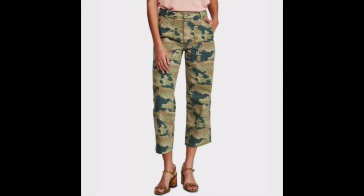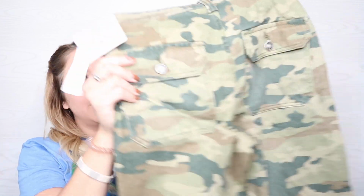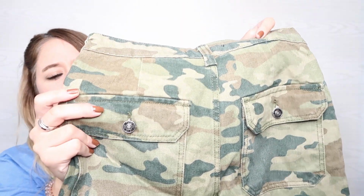Free People. This is We the Free, size 27. Macy's sells Free People? I didn't know that. It has a Macy's sticker on it, but it has a Free People tag, the original tag. So these retail for $98. These are just camo jeans. They look like that. They're kind of like a wide leg. The back looks like that.